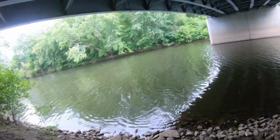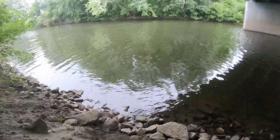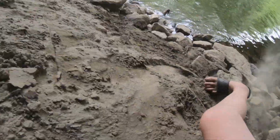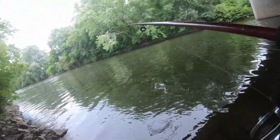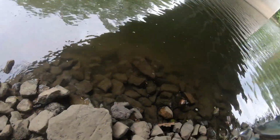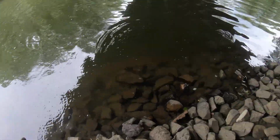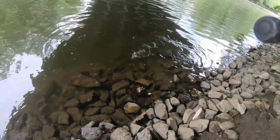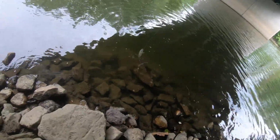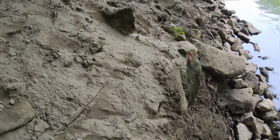Fish, fish! I dropped the camera, but we got him. So we got him. Boom. That one, it's not a big one. It's a little, I don't know what that is. I think it's a bass. Yeah, it's a bass. We got a little bass.